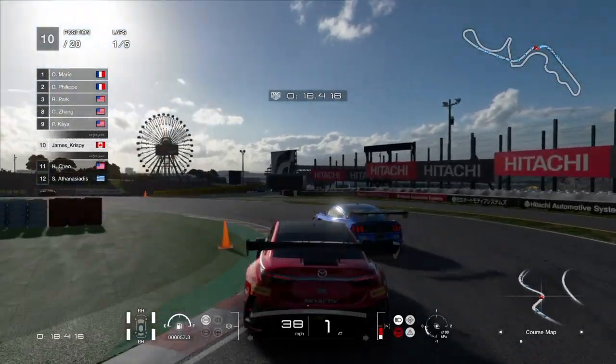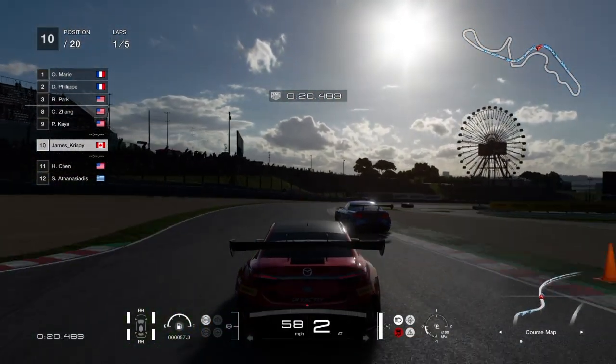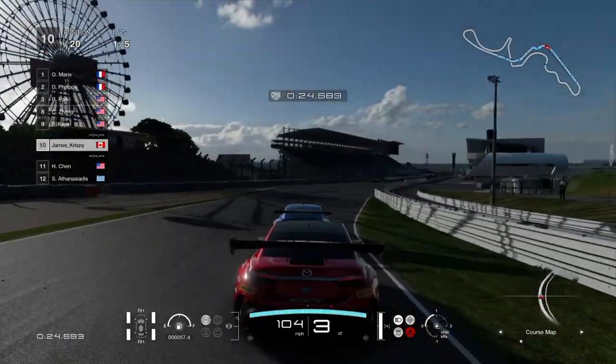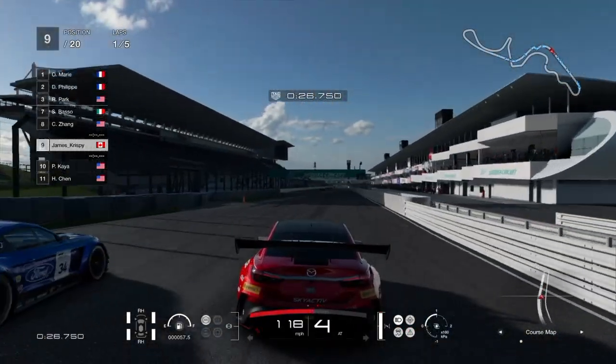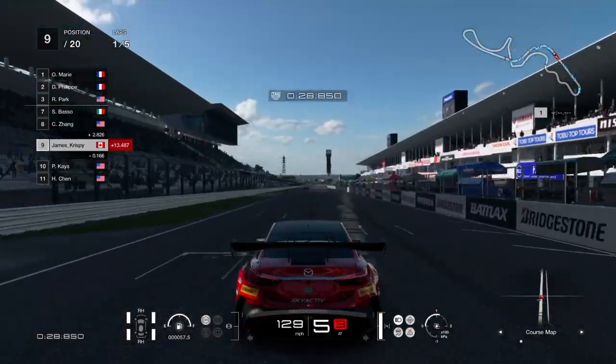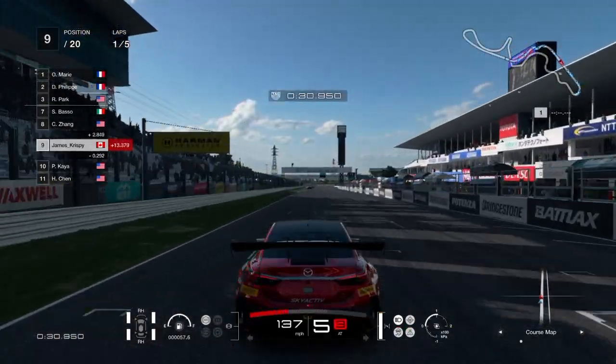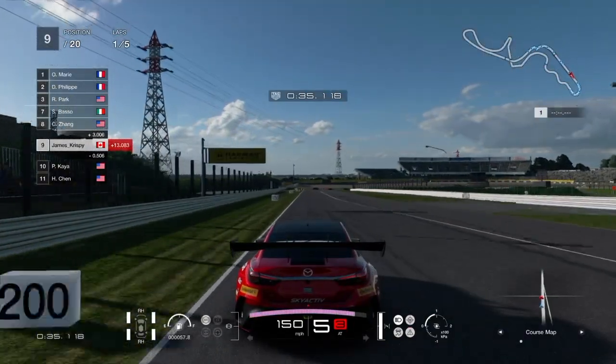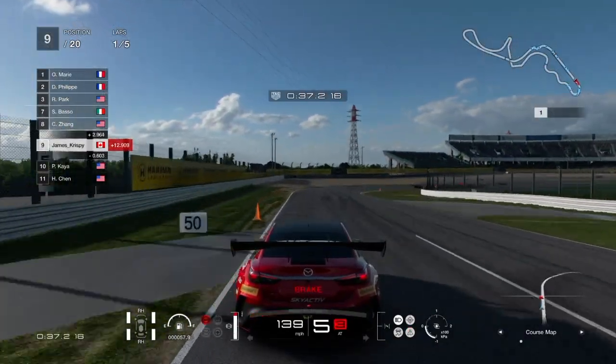So we've got to win this race. We've got 5 laps in this and starting in P10, but we're going to get past this Mustang into P9, going over the start-finish line here. 13 seconds to lead us, so we've just got to do this. We've got to nail every lap in this to make sure we win this one.